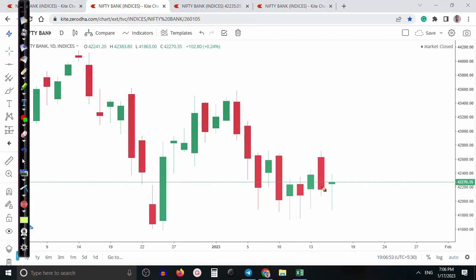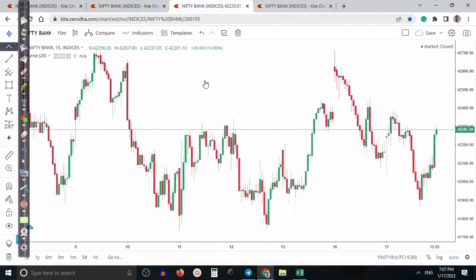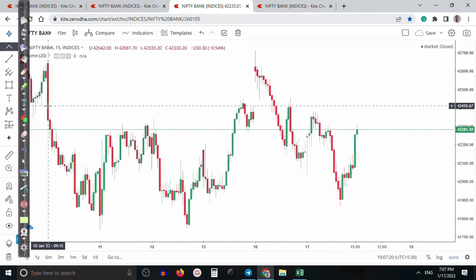According to the daily time frame, Bank Nifty price is creating higher high and higher high, or you can say higher high, higher low and higher low. So comparatively, that is why we were looking for buy. So where exactly have we seen some buy opportunity? First, let me explain here.